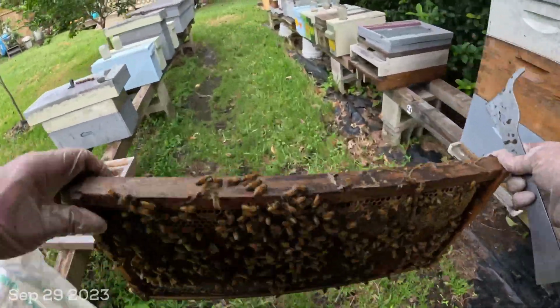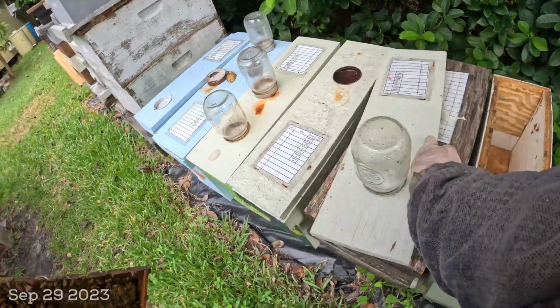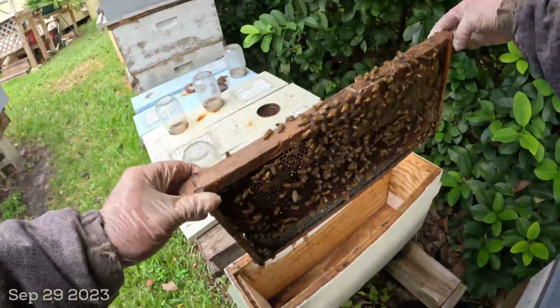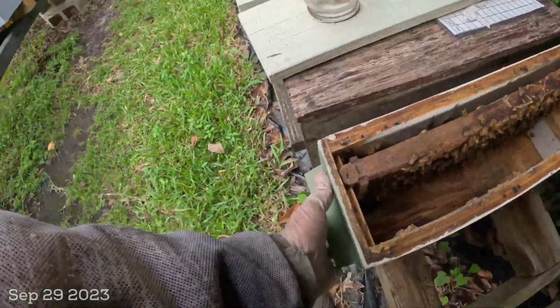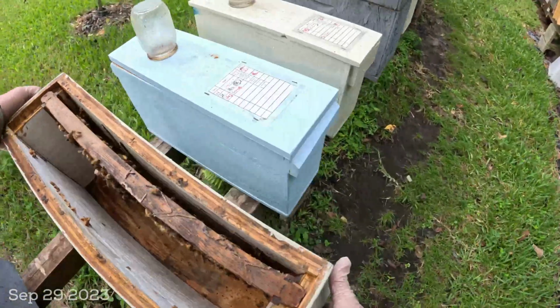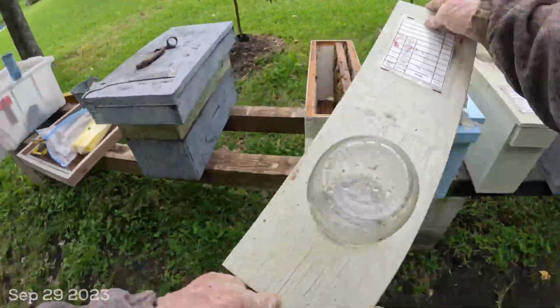Found the queen, lots of eggs, so even if they were doing a supersedure, they can make another one. But since I'm doing all this brood hatching today, I'm going to go ahead and split that queen cell out. It's late September. You never know what you're going to get, but it's an experiment for me.